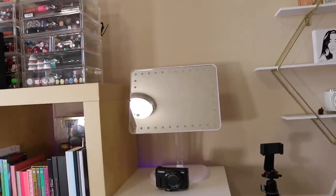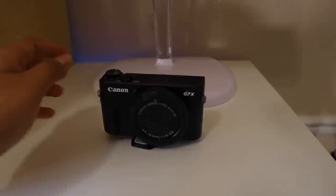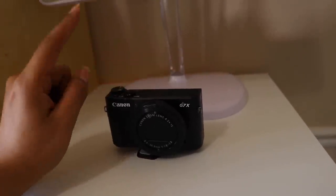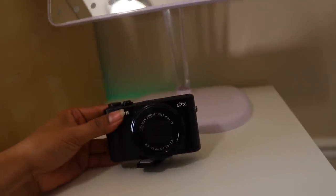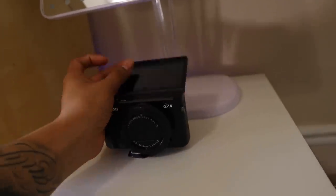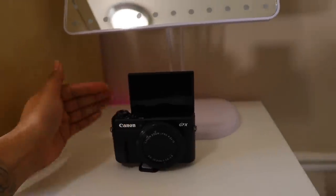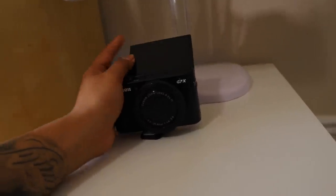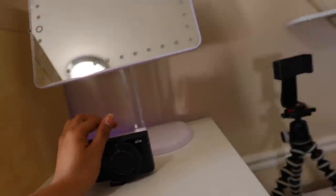So moving on over here, this is my Impressions Vanity Mirror. Then right here, you guys see my Canon G7X vlogging camera. I love this one. It is so good. Obsessed. Does the job. And what I like about this one, the camera pops all the way out. So if you need to see yourself and make sure that you're being recorded, this is amazing. I highly, highly recommend this one. I love it so much.